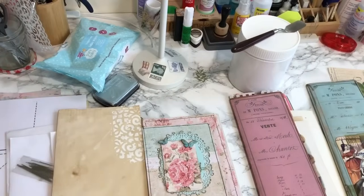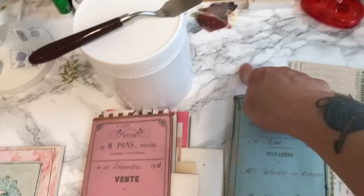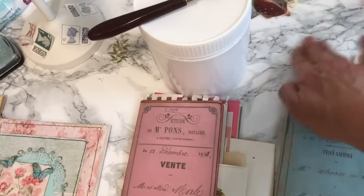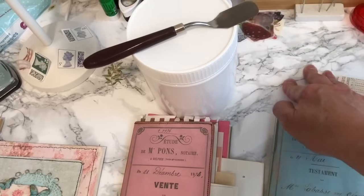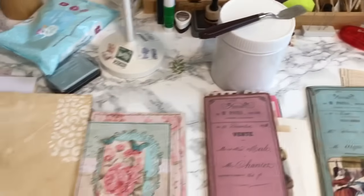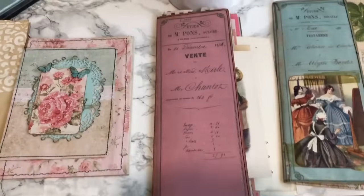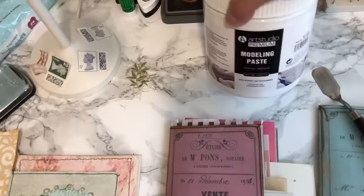I'm also just going to show you my craft desk before I go down. This is my paper crafting desk. Tim has fitted me, I don't know what this is called, a sticky back. It's like a vinyl, but he's stuck that on there to protect my desk, because I use a lot, like yesterday I was using this modelling paste, and this is the kind of effect that I get. I love messing on here.